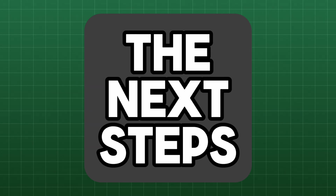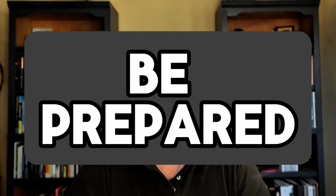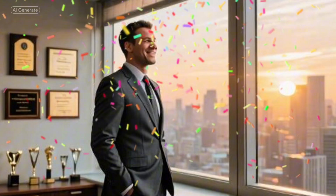The next steps. Here's the bottom line. Your resume is what will get you into the interview room. So you need to take time to tailor it for your new career. But once you're in that room, these fundamental skills will determine whether you get the job. Do not let basic tech skills be the reason you don't land your dream executive protection position. You've got this. Now, go make it happen.